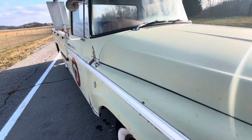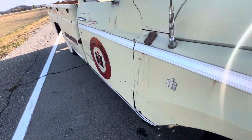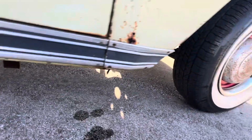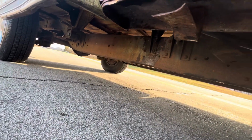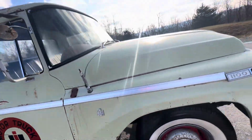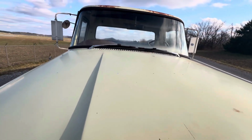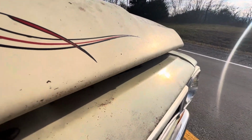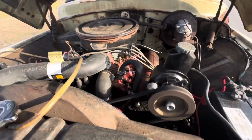But like I said, guys, I'm not selling a $20,000 truck here, so I'm not trying to tell you that. But for a good driver, pretty cool truck. Driver's side is as good as the passenger. Purrs like a kitten.